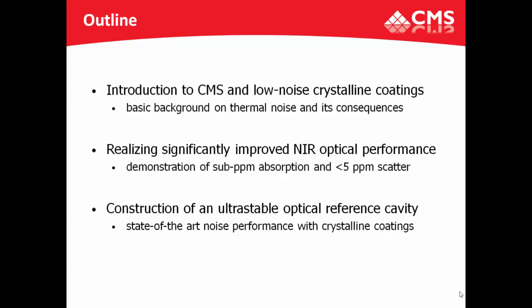I'll give a really brief overview of CMS, Crystalline Mirror Solutions, and then some background on thermal Brownian noise and specific functions. In the second section of the talk, I'll focus on some work we've been doing over the last couple of years, looking towards vastly improved optical performance in our coatings, bringing these to a level on par with the state of the art multilayers. In the final section, I'll give an overview of the design and performance levels of this reference cavity.